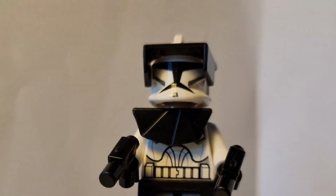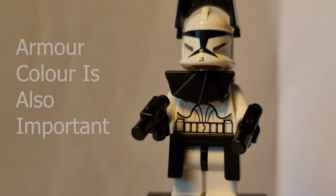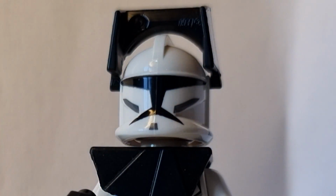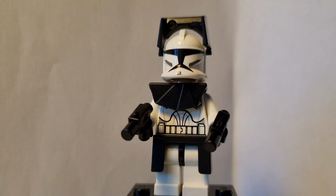Clone Commander. One of these boys will set you back £20 to £24. And I do think there is a difference in some of the helmet printing. Like I've seen people specify, oh, large eyes or whatever on their Clone Trooper minifigure. Look, I don't mean to spoil your fun, but I don't really see much of a difference. But alright, £24, that's not enough, you say.